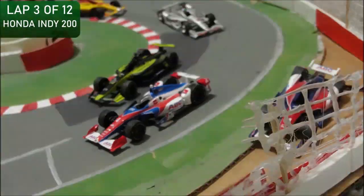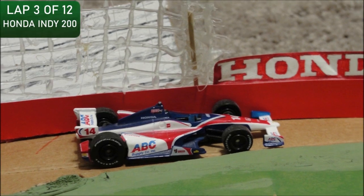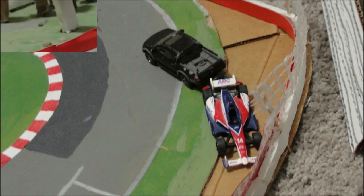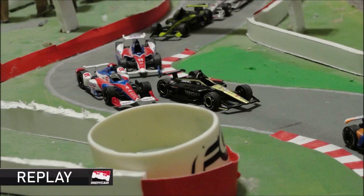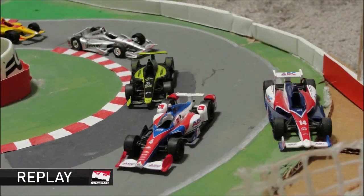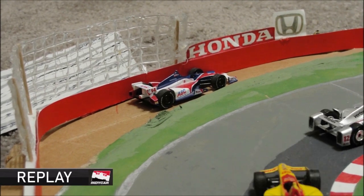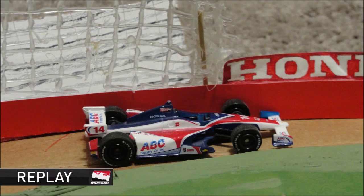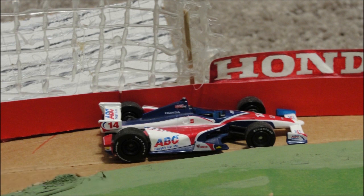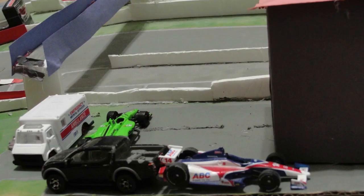It looks like Tony Kanaan's going to get nerfed off the racetrack by his teammate, Carlos Munoz, and that's going to bring out the first caution of the day, only on lap 3. Let's take a look at what happened. It looks like Kanaan and Munoz were battling for position, and Munoz might have got wide, pushed that 14 off into the sand, and then he just couldn't get going, and that's a dangerous spot to be stuck in.